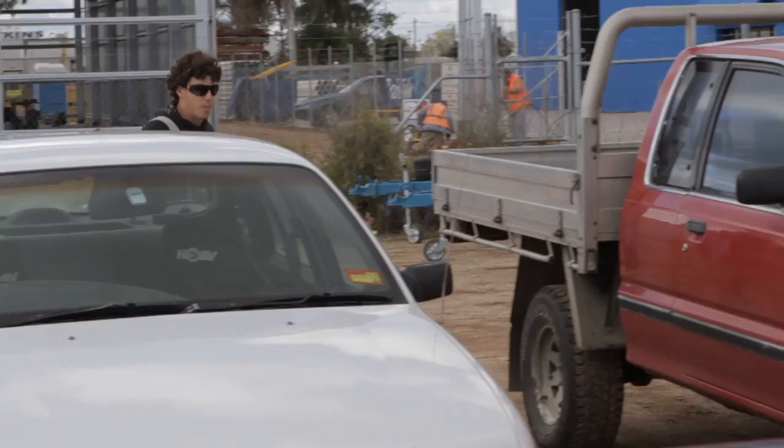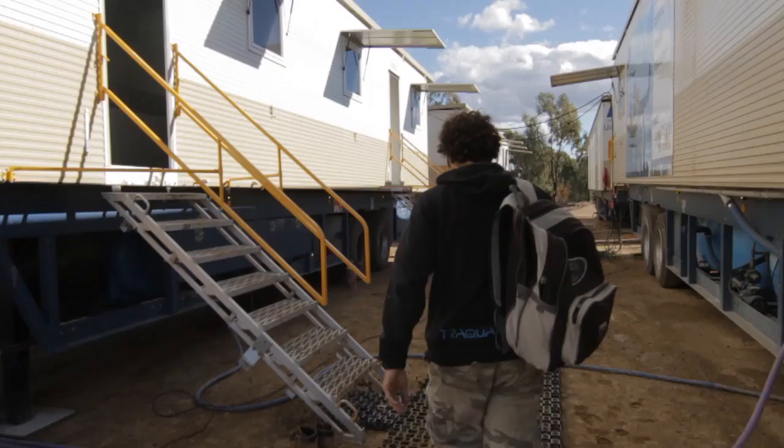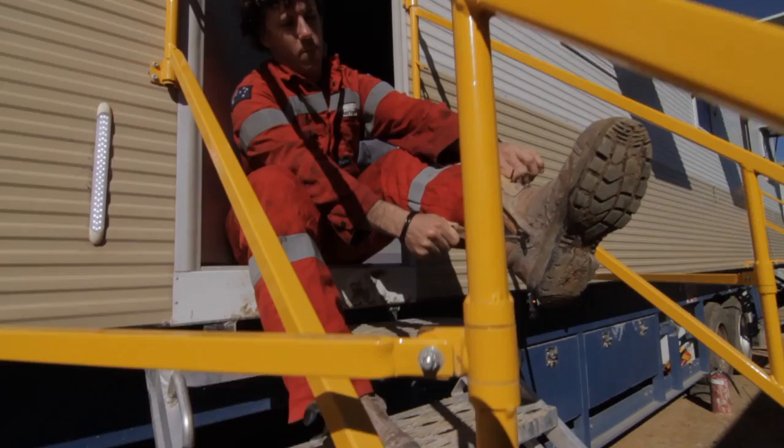So the way it works is you drive on out to Chinchilla, you meet up there with the rest of your crew, and you jump in four-wheel drives and head from Chinchilla, and we drive from there out to the camp. We get in camp, check in, sign in, drop off all our gear, get changed and go straight up to the rig and start your shift. You need to make sure that you're fit and healthy, ready for work when you show up, because you're going to get straight into it, and it is quite a labour-intensive job.